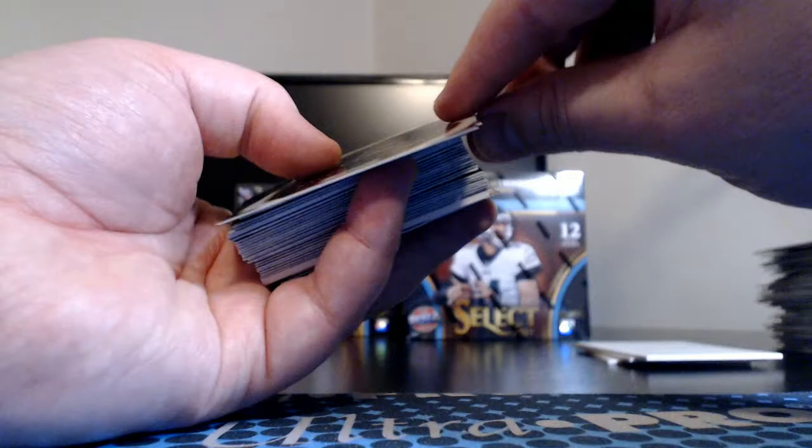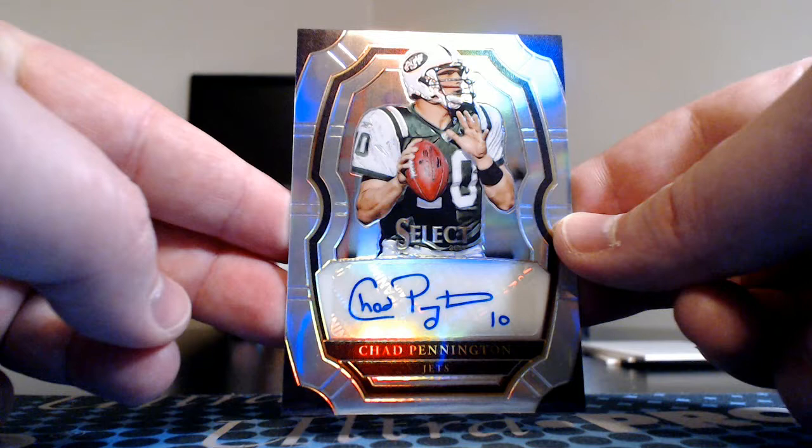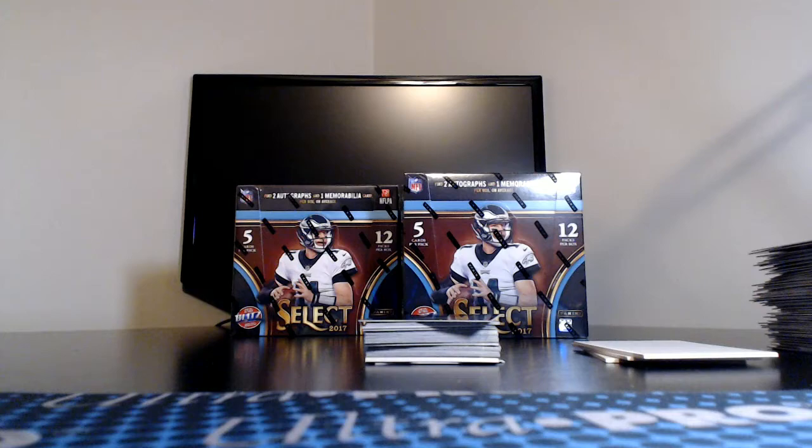Wow, 67 of 199, Chad Pennington, jersey number inscribed for the Jets. I don't think I've ever pulled a Chad Pennington autograph. Two guys already in this case I've never pulled. That's something you don't see much.